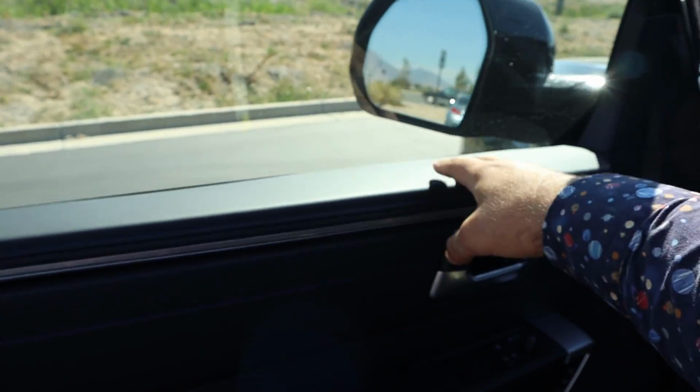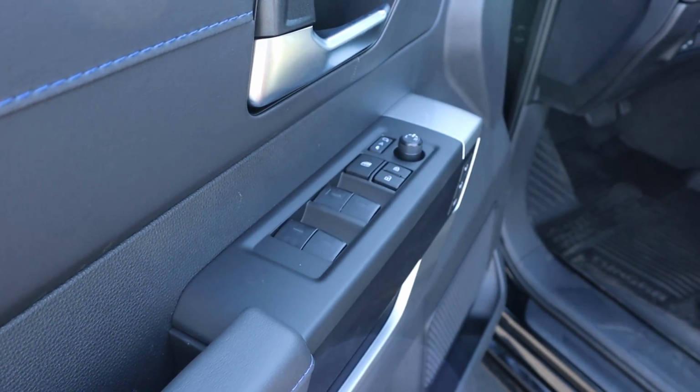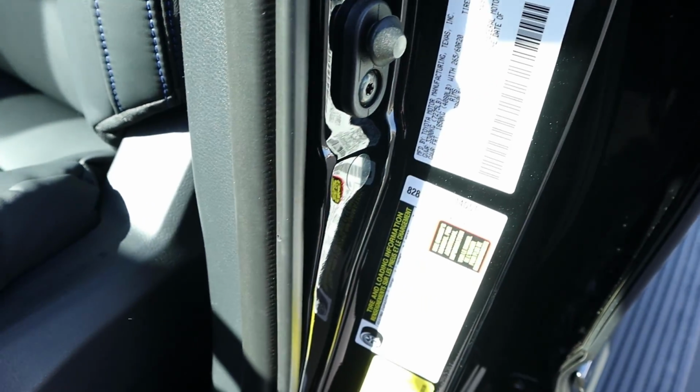And this of course leads us up front. So again, you got the nice trim up top, blind spot ring with the mirrors, and then more of that trim down below. All of our window controls here with our mirror adjustments. The mirrors do power fold in. Memory seat function. 1,300 pounds of payload capacity.